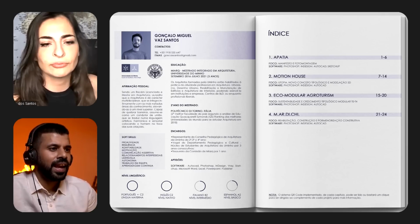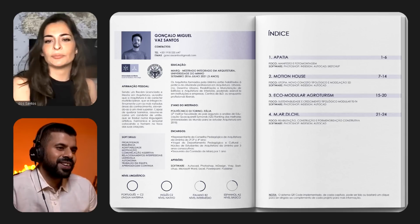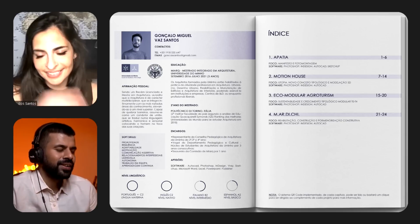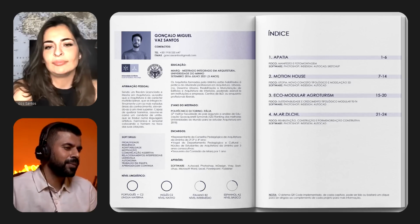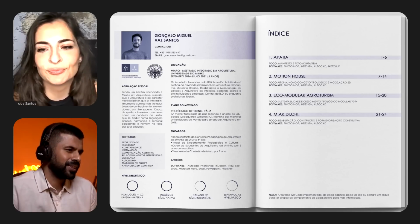Anything about the index, I think it's super clean. It's just like a book. It is just how indexes should be, precise and to the point. I remember some indexes that I've seen people put in, or try to put in the CV page, which you don't really need to.